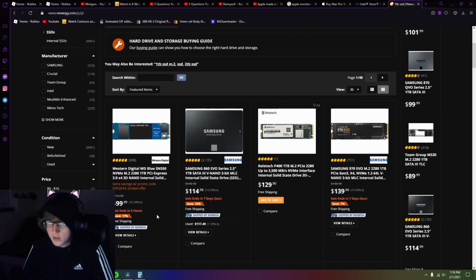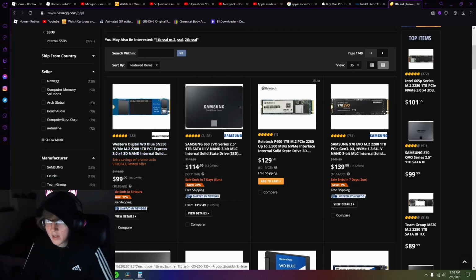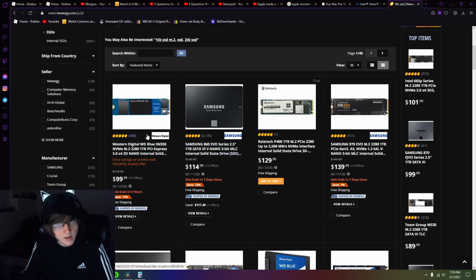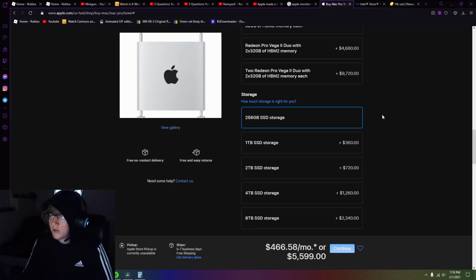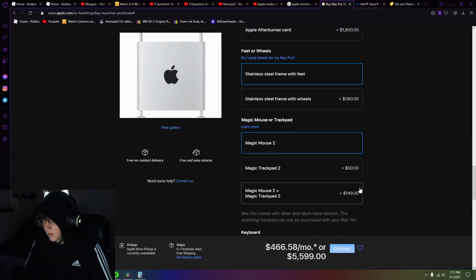You can get a 1 terabyte SSD for $100 on Newegg. Look at this. 1 terabyte. Is that an M2? It is an M2. You can get a 1 terabyte M2 drive on Newegg for $100. Apple wants to charge $360 for a 1 terabyte SSD. $360 for wheels, folks. You'll love to see it.